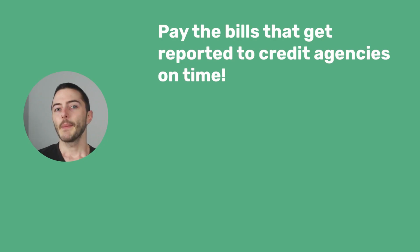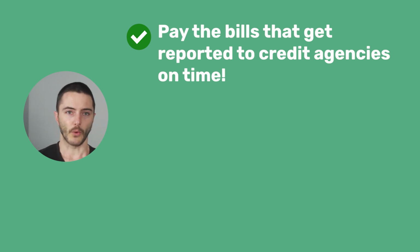First and foremost, pay the bills that get reported to credit agencies on time. Pay all of your bills on time if you can, but if you can't, then really make sure to pay the ones that get reported. That's going to be your credit cards, mortgages, car payments. Those are the big ones. If you're in a tight spot, then make sure you understand what a late payment really is with that company. Your rent, for example, might be considered late if it's not paid within 3 days of the due date, but it won't count as a late payment with the credit bureaus unless it's more than 30 days past due.